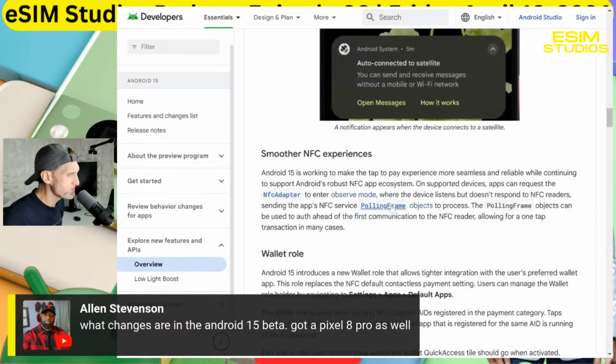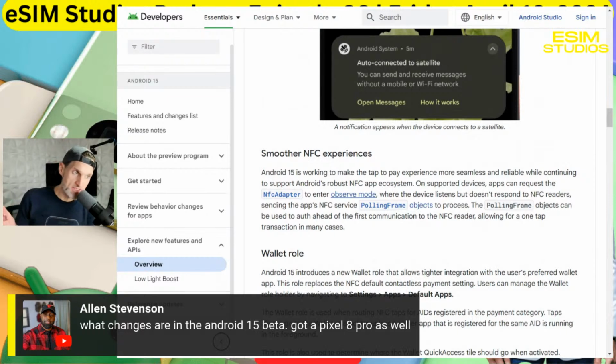Smoother NFC experiences. Now, maybe they got a little bit ahead of themselves. From what we hear, the NFC is not working. But again, it is just the first beta version of Android 15. I'm sure they'll get that straightened out. Android 15 is working to make the tap to pay experience more seamless and reliable while continuing to support Android's robust NFC app ecosystem. On supported devices, apps can request the NFC adapter to enter observe mode, where the device listens but doesn't respond to NFC readers. Oh, wow.